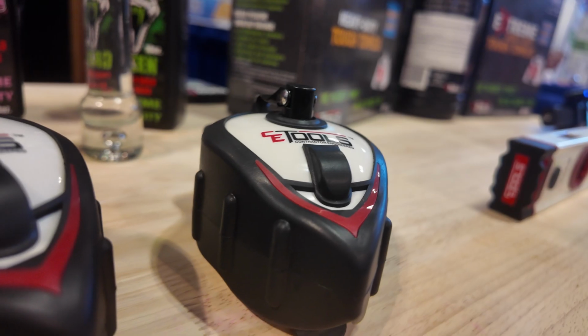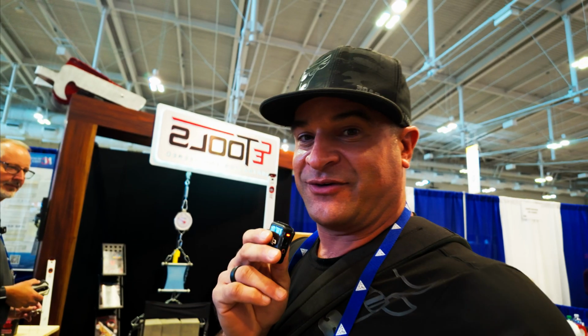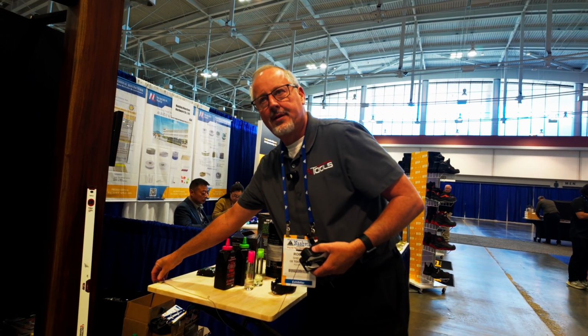So I was walking down on the conference floor over here and I came across this one booth called Cetools, and they have this chalk line that's very unique. Let's go ahead and see what they have over here. This is Robbie. He's with Cetools and he's going to show us how this works.